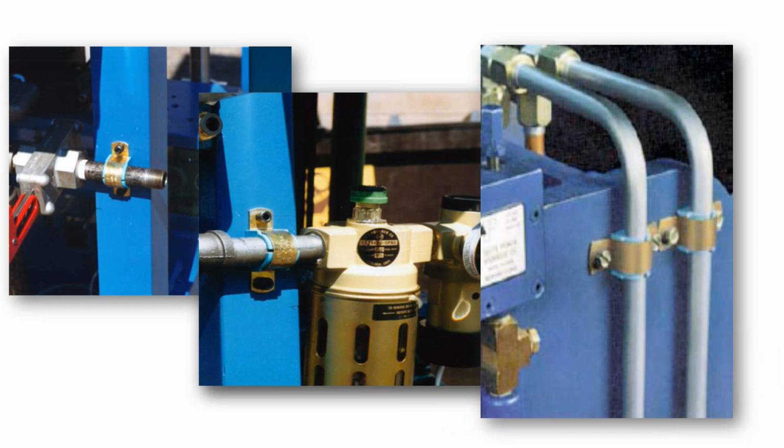So you can see here's a pipe being secured off of a frame right here. You can have a filter or a component, and it's great to secure it on each side so that it protects it and secures it properly. And here's just a couple of tubing runs off the side of a piece of equipment, securing those lines and keeping them in place.